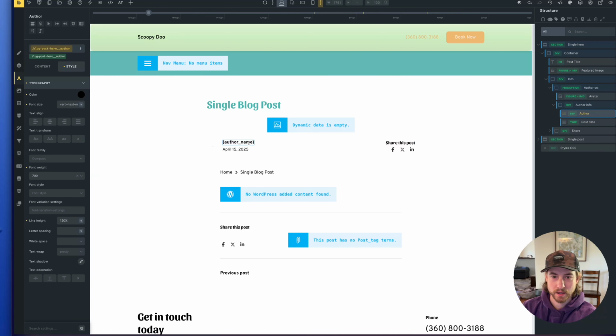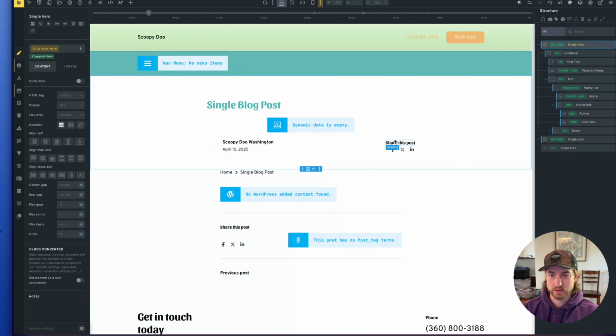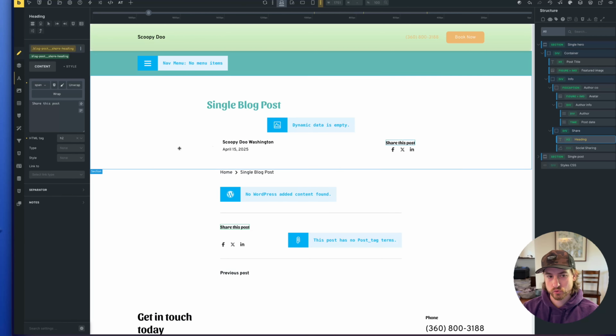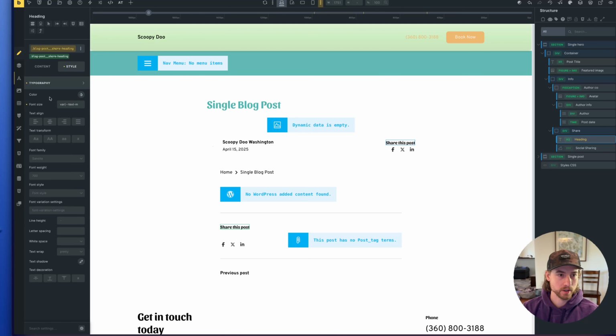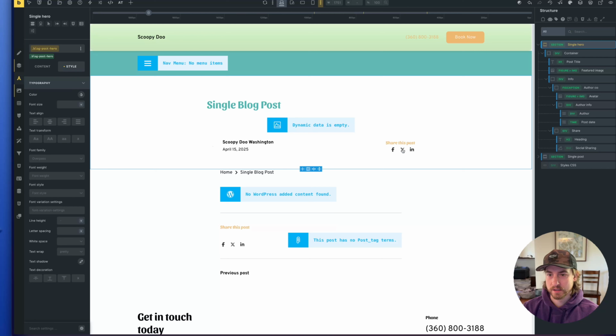That's the author name. And since this will be a single author website, I'm just going to put Scooby-Doo Washington. See, that looks good. Share this post. Maybe make this the action color, just for fun. We could change these icons. I don't really care. This will just be for SEO purposes, just getting content on page.